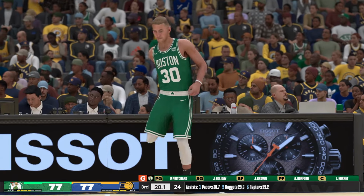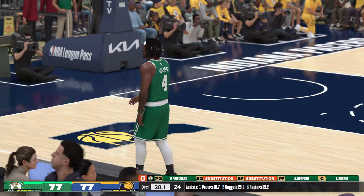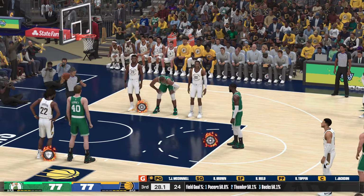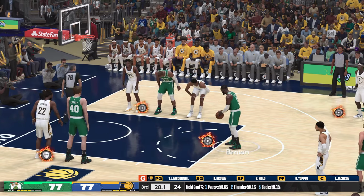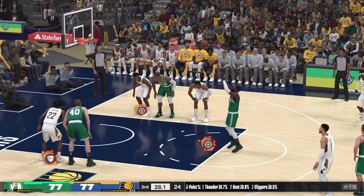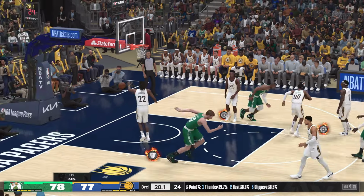Some changes for Indiana. Nesmith, he's checked in for Toppin. Benedict Mathurin comes in for Brown. And Halliburton is subbed in for McConnell. Hauser, he's checked in for Boston. And both free throws good for Brown.